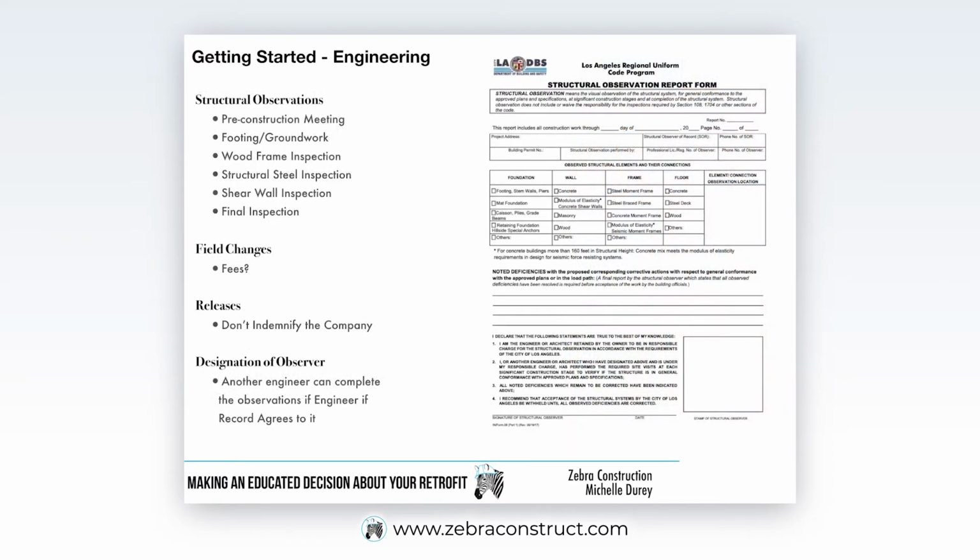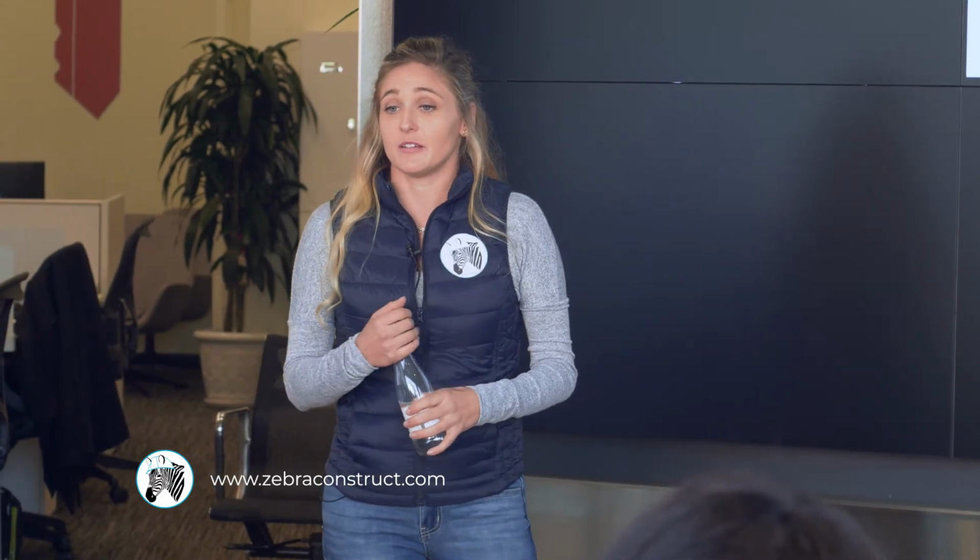Structural observations: these are the structural observations needed for a retrofit project. Most engineers will charge $350 per visit. I would ask the engineer if they could combine some of them. So if they can come look at the groundwork and steel in the same visit, could they charge you just one fee?